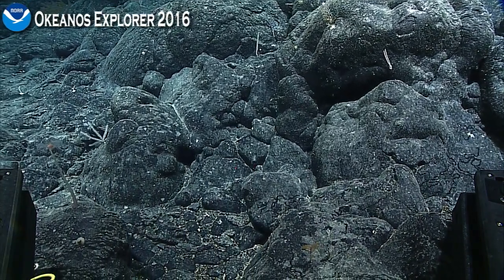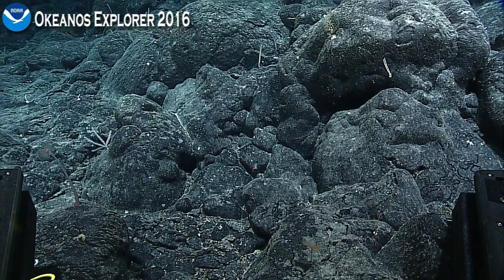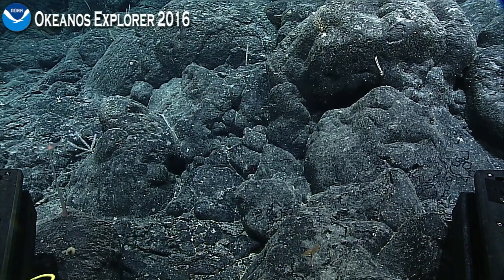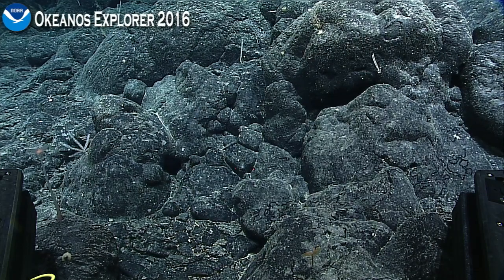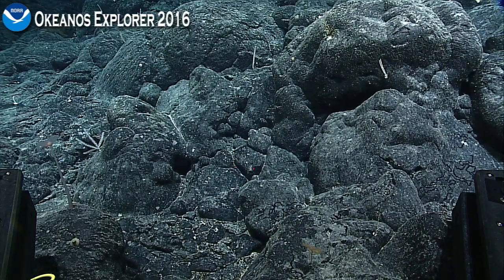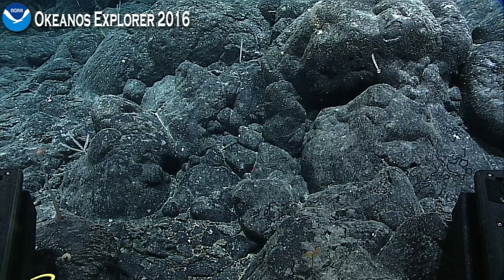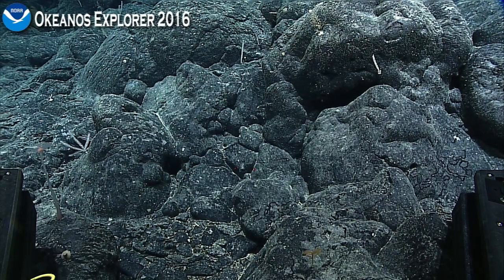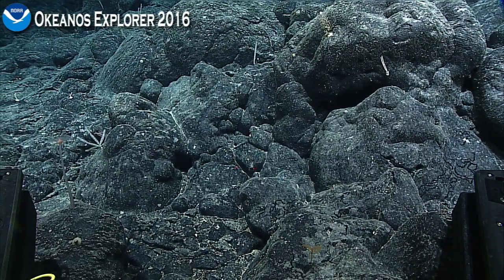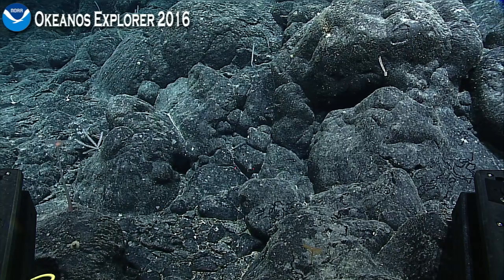For those folks who might have joined us recently, we're diving on a rift zone ridge that extends about 50 miles south of Pioneer Bank up in the northwestern Hawaiian Islands, part of the Papahānaumokuākāmari National Monument. The purpose of today's dive is to follow up on work that occurred here last year as well as in 2003 that found a very high density community of deep sea corals and sponges, and we're trying to see how far this community extends.